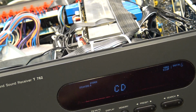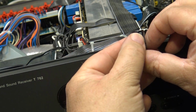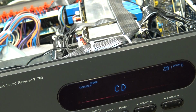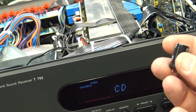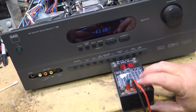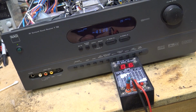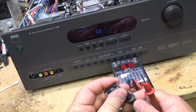because as you guys saw, well, here's the cap that came out. You can see the top is bulging on it. Let's just measure the ESR. Besides the fact that this thing was getting red hot, let's measure the ESR. It's going to be through the roof. So we'll zero out the meter first. Okay. And now we'll measure across this bad cap.